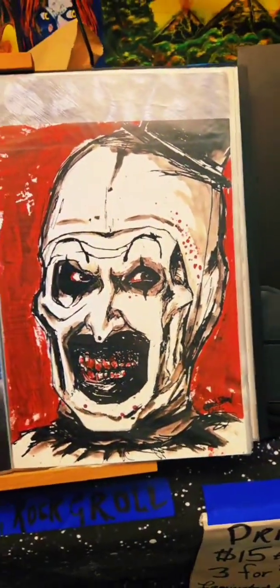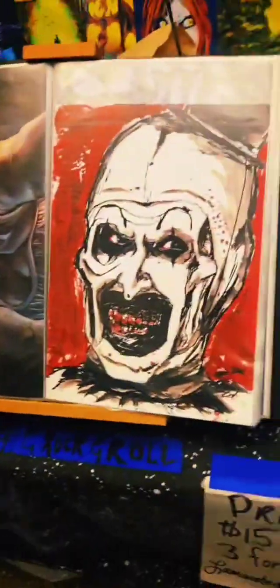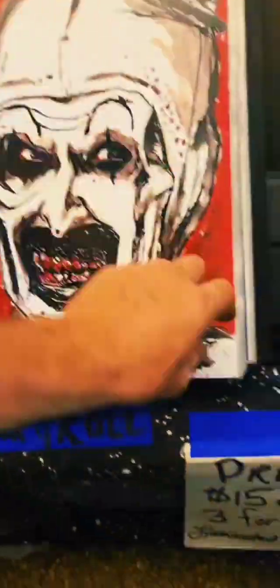So I'm at the GeekCon in Shreveport a few weeks ago, and the actor for Art the Clown was there. We sold about 12 of those, and about 10 of them got signed. One of them came back with a signature so I could photograph it and prove that it actually happened. And it did, it was great. I now have a picture of that somewhere in my phone.